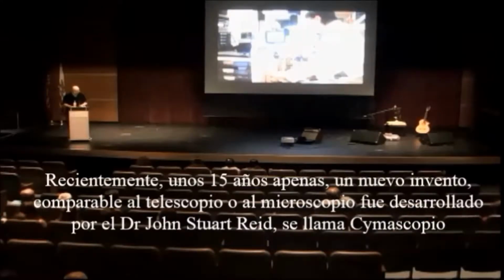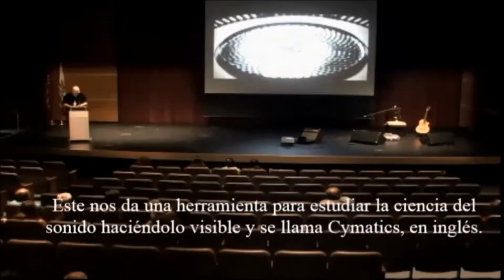Just very recently, about 15 years ago, a new device we can compare to a telescope or a microscope was developed by Dr. John Stuart Reed. It is called the Cymascope, which gave us a tool to study the science of sound made visible, and it's called cymatics.